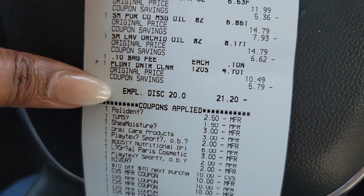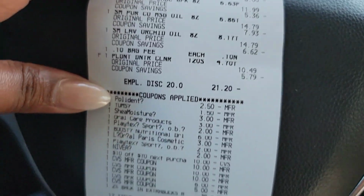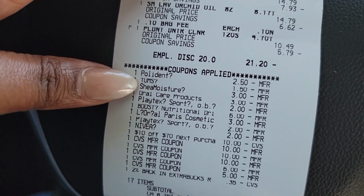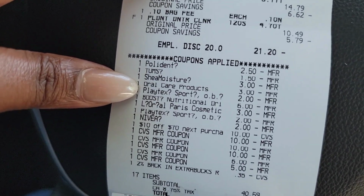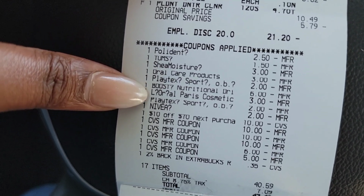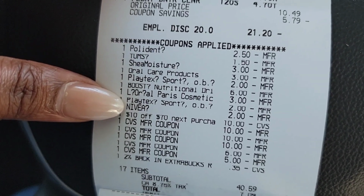Got it for $4. The employee discount took off an additional $21.20. The $2.50 came off. The Tums $1.50 came off. The Shea Moisture $3 came off. The Oral-B $3 came off. The Playtex or the Stayfree $2 came off. The Boost $6 came off. The L'Oreal Paris Cosmetics $3 came off.